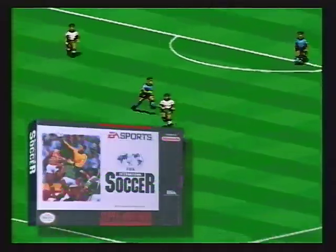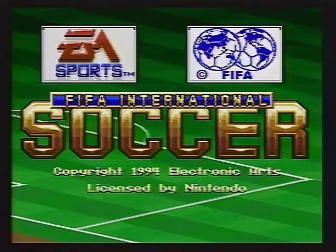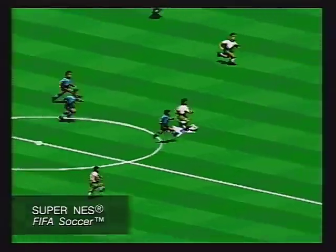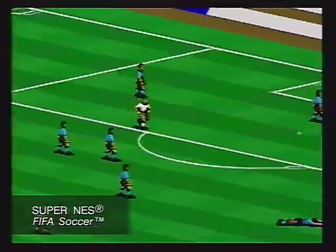Nintendo Sports scores again with FIFA International Soccer. Pick from 4 different play modes and 30 national teams from around the world. You run, pass, and shoot your way to victory and global glory.